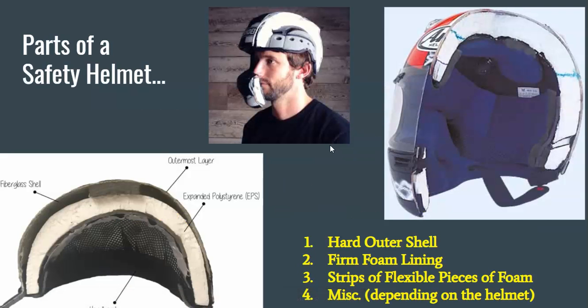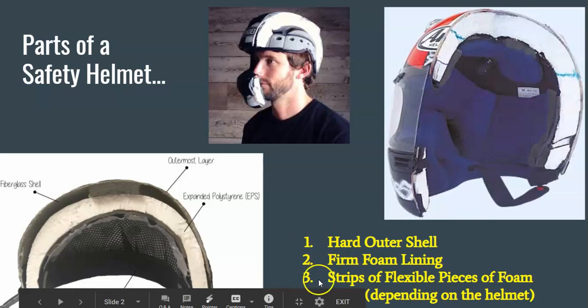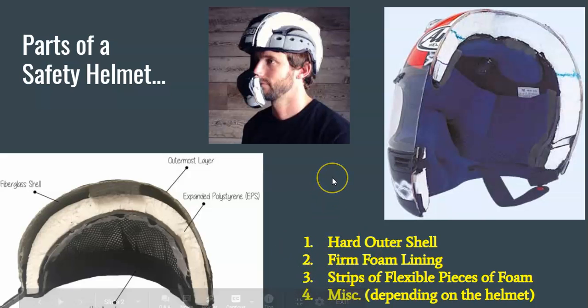Okay, so any safety helmet, there's lots of different types of safety helmets for different activities. You can think of helmets for riding a horse, riding a bike, helmets for sports. There's many different designs, but all safety helmets are made up of these three parts that you see right here. All safety helmets will have an outer hard shell, usually made of a pretty strong rigid material.